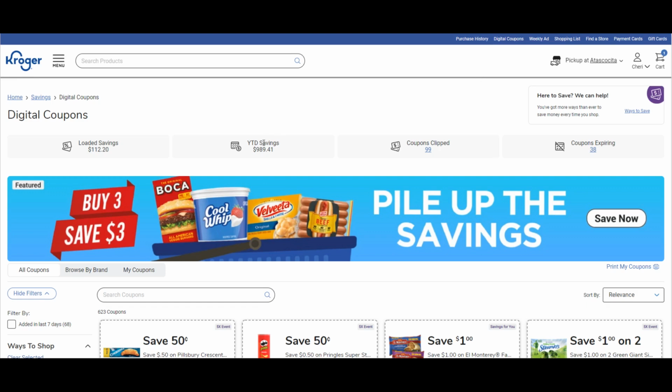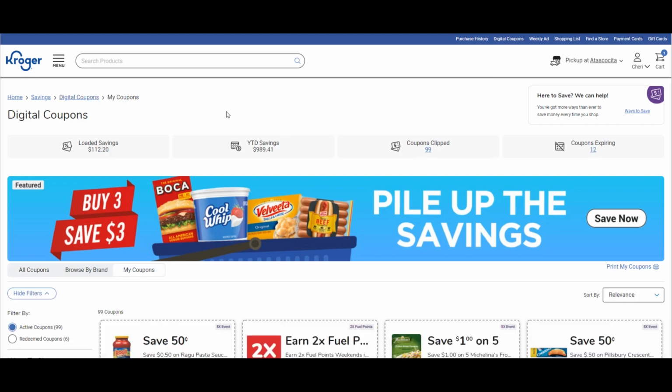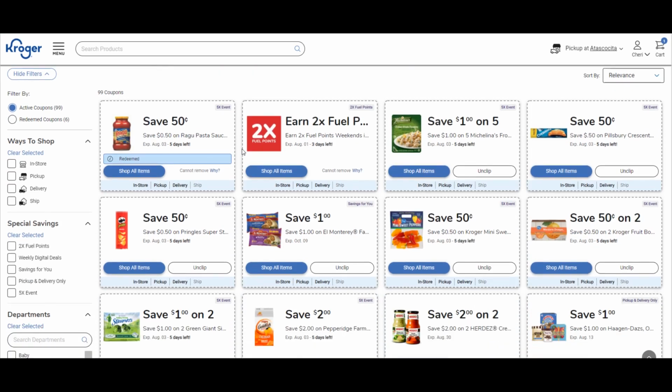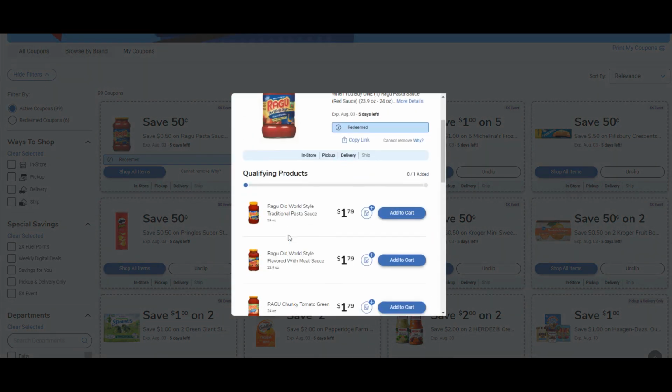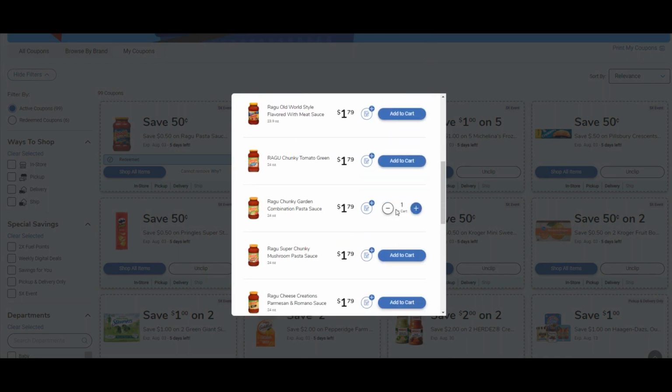I go to where it says coupons clipped. That's my coupons. And on the ones that I want to use today, I click shop all items, and then I scroll down to the items specifically that I want, and I'm going to add those to my cart. Again, you can change the quantity if you want to.